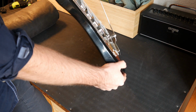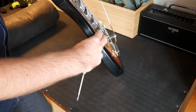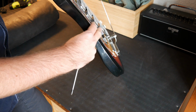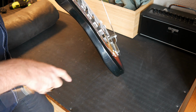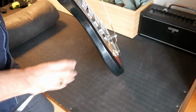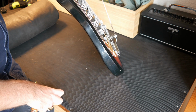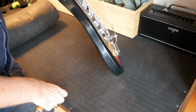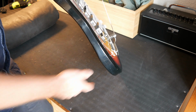You can see that the pickups are now staggered from very high in the bridge position down to lower in the neck position, and that's to basically balance out the loudness differences of the pickups against each other. It's still kind of tricky, and the neck pickup will probably still be louder than the other pickups, but at least you can kind of balance it out a little bit by doing that.